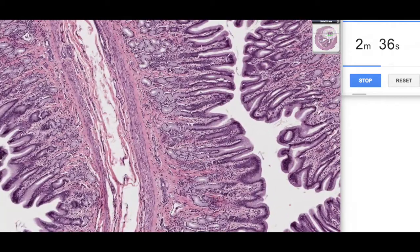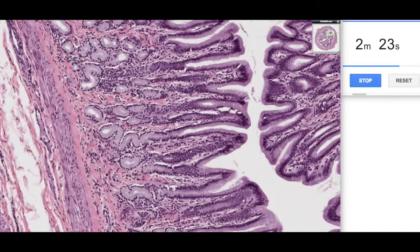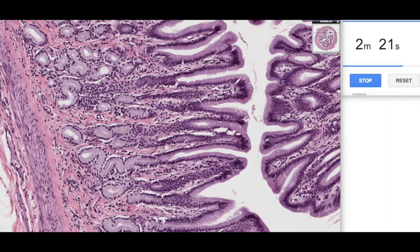Now, one of the major features of the pyloric stomach is that when we actually have a look at the mucosa, we can see that the gastric pits are really deep. They're the deepest out of all three regions that we identify histologically in the stomach. We can see these big long lines of simple columnar cells. These are surface mucus cells, and they secrete a protective mucus onto the surface.